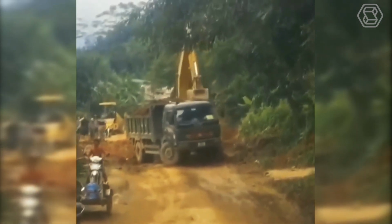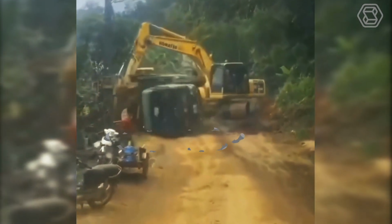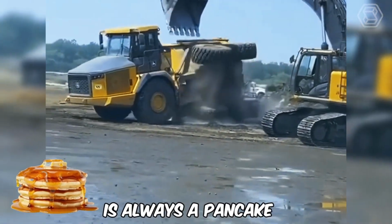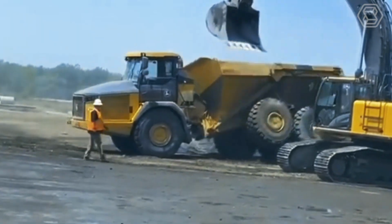Was it just me, or did he do that purposefully? After all, renovations are no place for such jokes. The first pancake is always a pancake. The main thing is that the truck was finally put on wheels, although not at the first attempt.